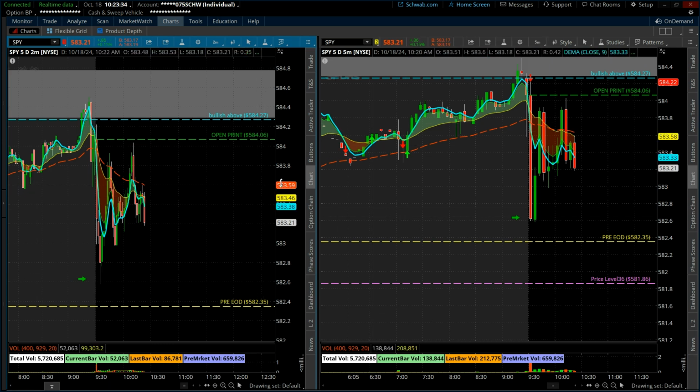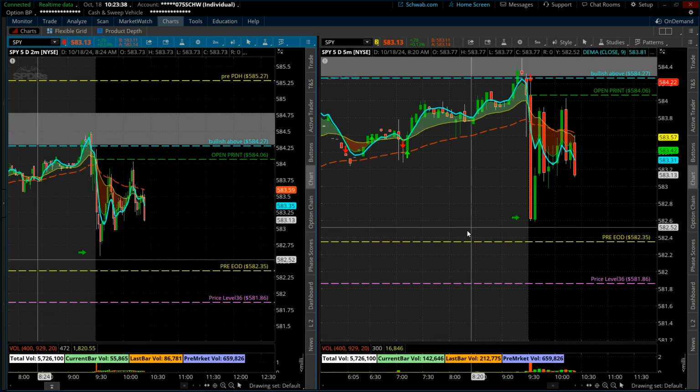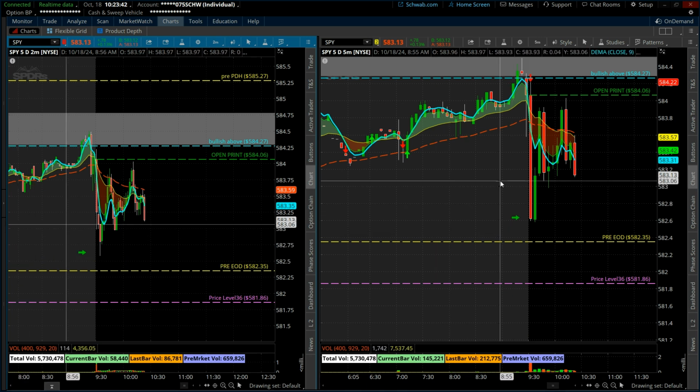Let's see if we can get a move here down to low of day. Low of day and then end of day. We're getting really nice selling. Boom.